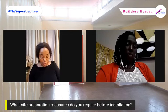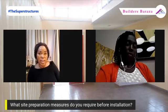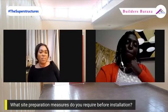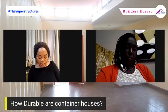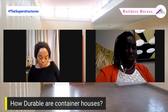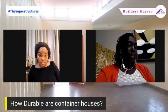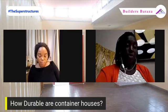Now, Grace, how long can a container house last once you place it on site with average care, people living in it, like we live in our regular houses? How long can it last? So the response to this question would be an estimation, mainly because this technology of containers hasn't been in existence for so long. So we can't say with authority 100% that this will last for this long.